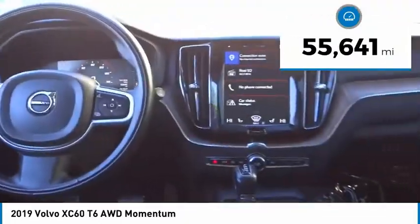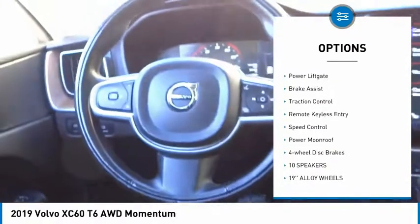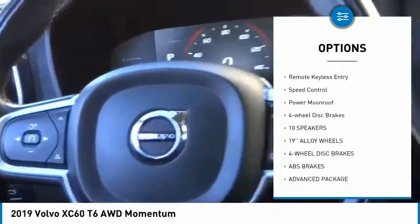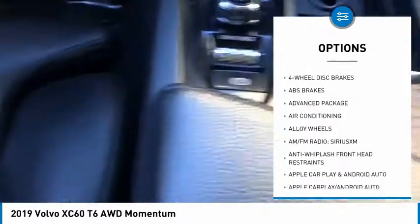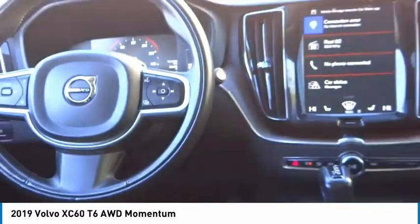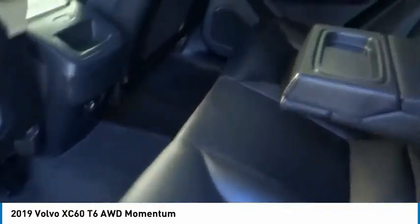Here are some of this vehicle's great options: rain sensing wipers, electronic stability control, alloy wheels, power lift gate, brake assist, traction control, remote keyless entry, speed control, power moonroof, four-wheel disc brakes. Come take a test drive today.